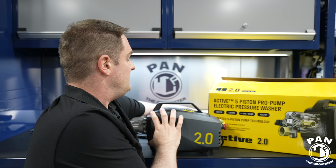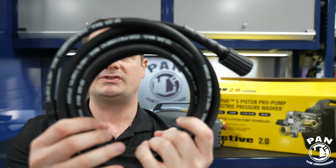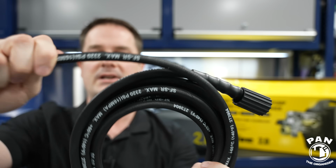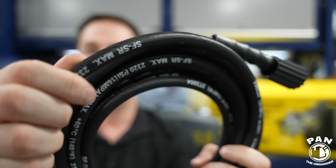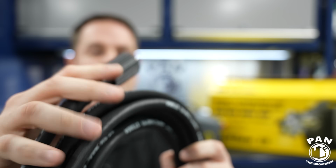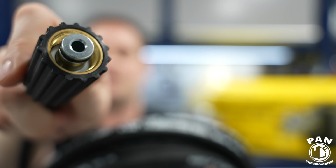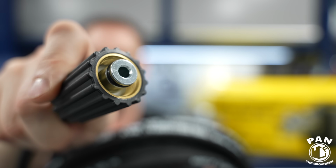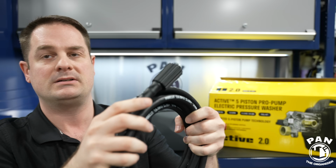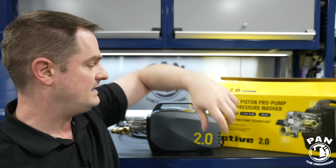And also in the full kit, you get a 20-foot rubber hose. This one here is not too bad. It's still pretty pliable, a higher quality kind of rubber compared to what you usually get in the entry-level pressure washing kits. And it has the M22 14 millimeter fittings on both ends. So you'd screw it to the pressure washer and then screw the other end to the gun and you're good to go. So for that extra money, is it worth it?